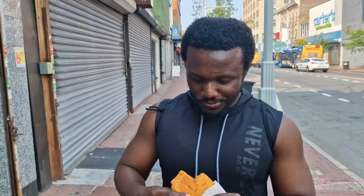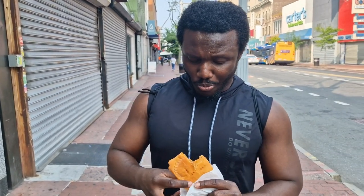No. I don't see the difference. Alright. One of them should be fish, one should be lentils. I think the guy either robbed me, he either put the same thing in the bag, or I don't taste the difference, but it's okay. But I prefer the first one, but it's okay.